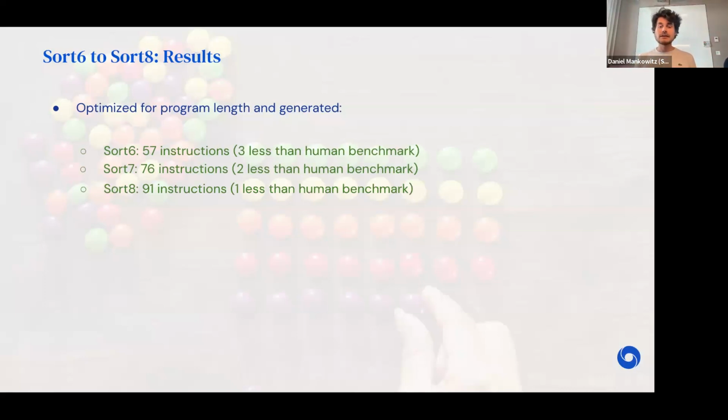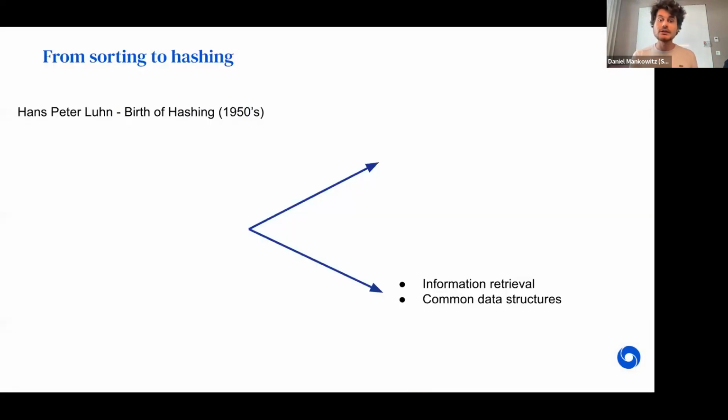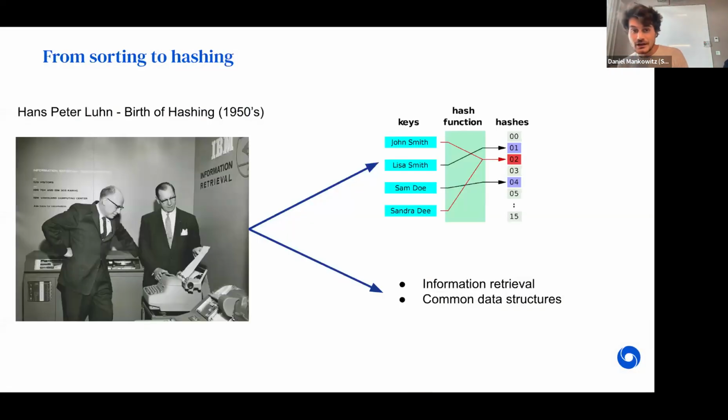But the question that we were really interested in is, can we demonstrate that AlphaDev generalizes to domains other than sorting? And if there is one algorithm that is probably as famous as sorting, it has to be hashing. Hashing is an algorithm that has been around for more than 70 years. It was invented by Hans-Peter Luhn in the 50s. The initial idea was to bucketize information to speed up search.